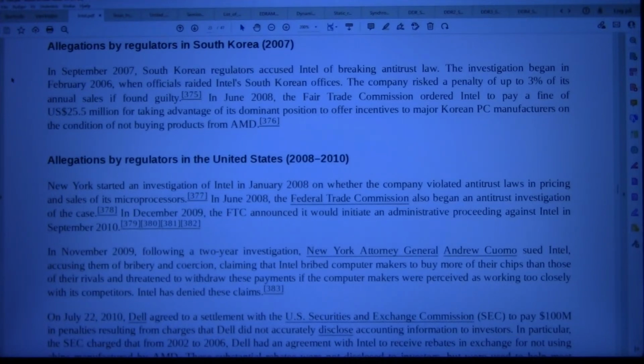In June 2008, the Fair Trade Commission ordered Intel to pay a fine of $25.5 million for taking advantage of its dominant position to offer incentives to major Korean PC manufacturers on the condition of not buying products from AMD.